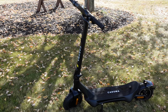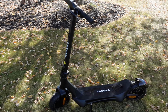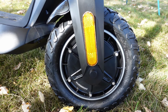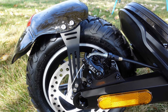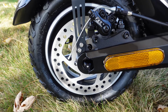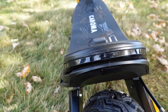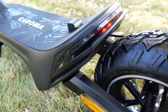This is Caroma's C1 electric scooter, packed full of all the features that you could ask for at an affordable price. Starting with 10-inch pneumatic tires, giving this scooter a very smooth and comfortable ride. It features a rear disc brake for strong braking on steep slopes and rough terrain. Front and rear lighting systems for a safer ride at night. An active brake light, as well as turn indicator signals.